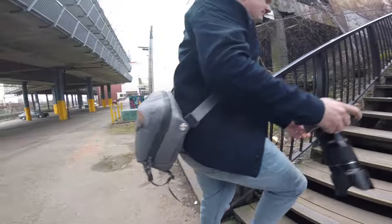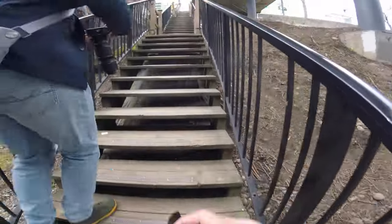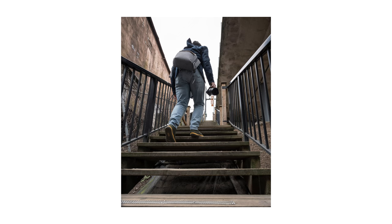Oh, I'm good. You move fast, actually. I'm not precise. Okay, you keep going. I'm gonna take a photo of your butt. You say I'm not precise?